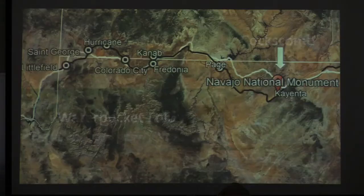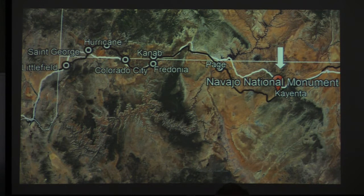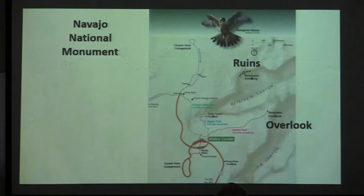Navajo National Monument is just west of Kayenta. Driving directions are available in Google Maps. Ruins can be seen by taking a 1 mile round trip hike to an overlook. Or you can take a half-day ranger guided hike. These hikes generally start in late May. Reservations are required for the ranger hike. The monument has campgrounds and a visitor center.